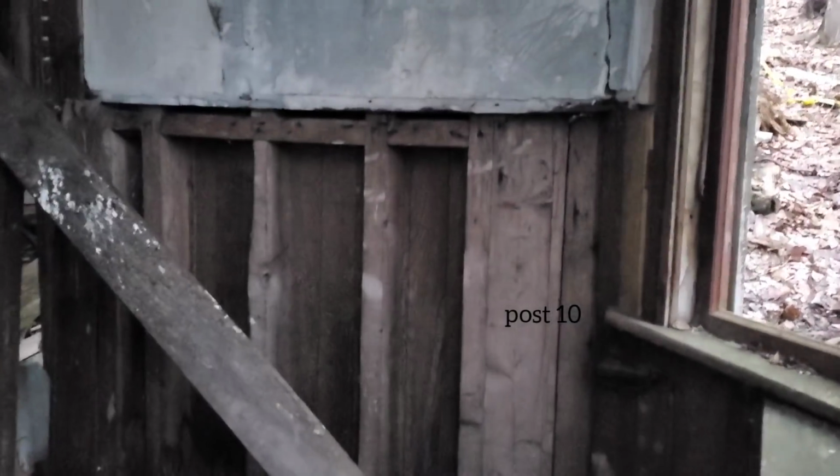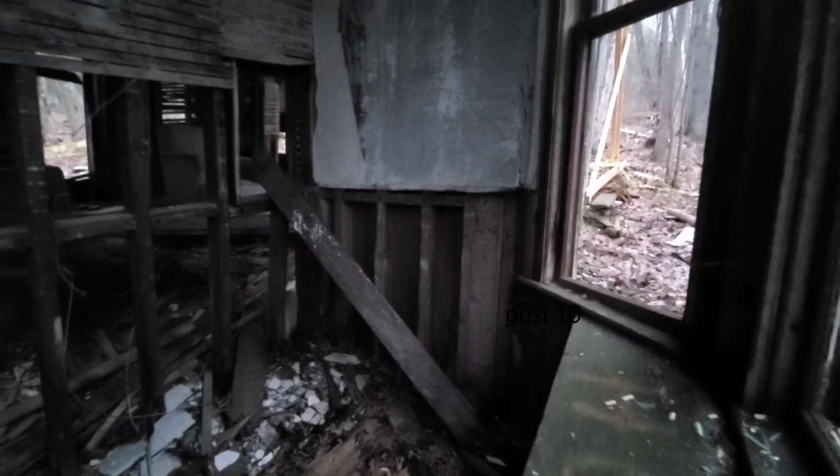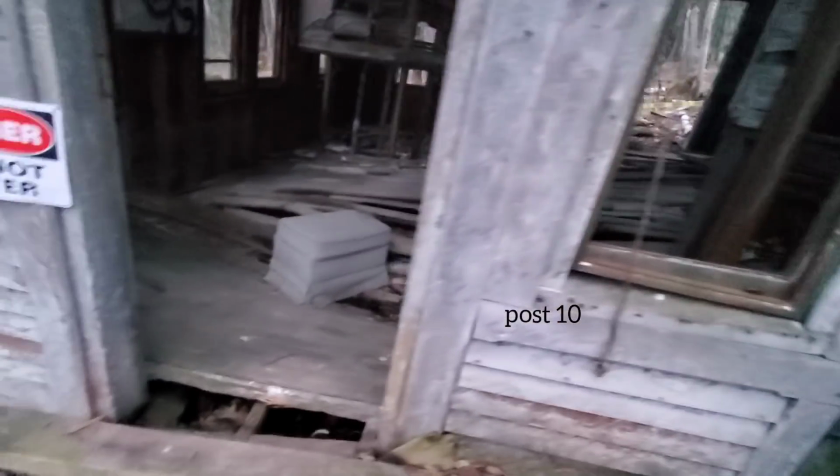And just look at that. That was real lumber back then. Those are real 2x6s. These days, they're not actually 2 inches. They're a little bit thinner. So this place, it's overbuilt. And those slats, that's really what gives it its strength.